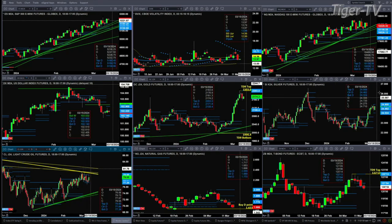You've got silver consolidating within inside its profile, which runs from 24.02 at support to 24.90 as resistance. We can see that light sweet crude also consolidated within inside its profile, making the run from support to resistance this morning. Support down at 77.34, resistance up at 79.85.